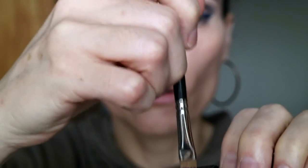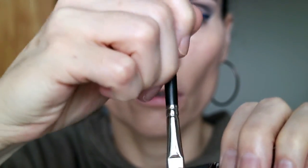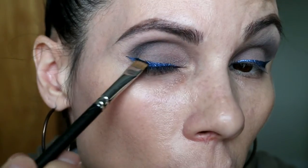What I'm going to do to darken this up just a tad, I'm going to go over the blue with this color from Charlotte Tilbury. It is called Midnight Seduction. So what I'm going to do is take this 212 brush. Matter of fact, the last time I filmed this, I used this eyeshadow. I'm just taking this brush, putting it right into the eyeshadow, and then I'm going to press it in on top.